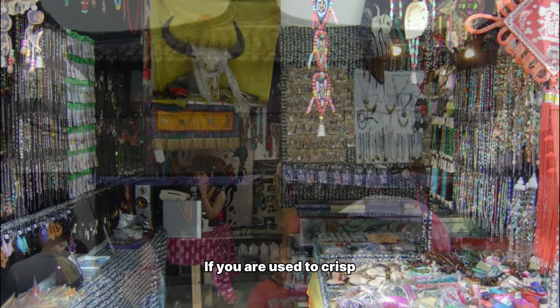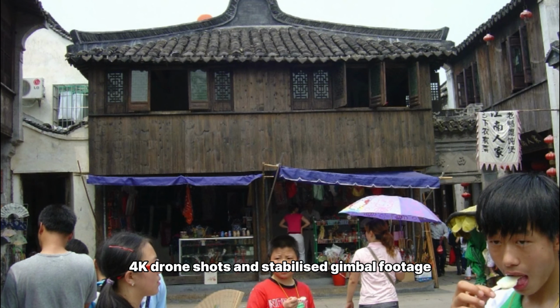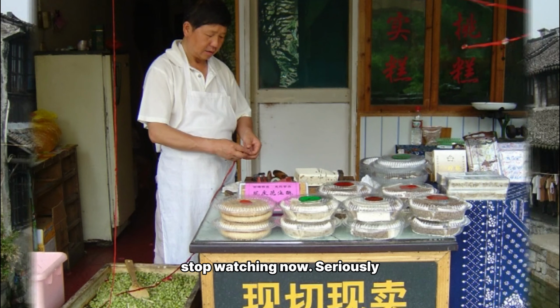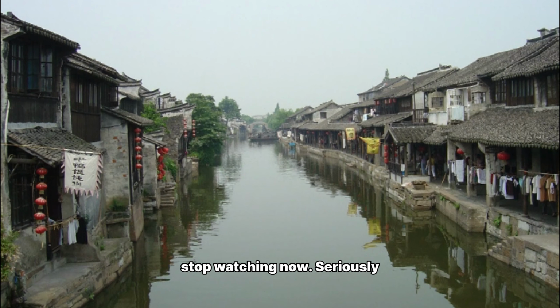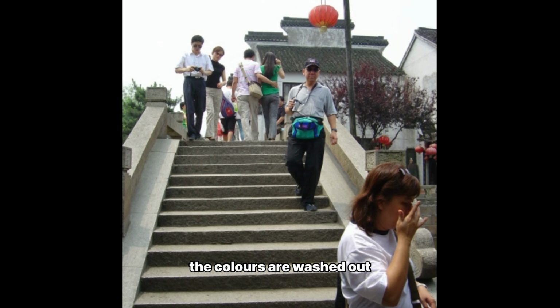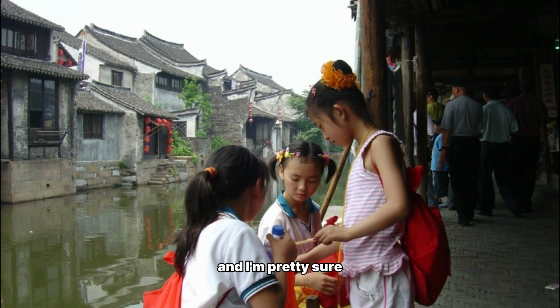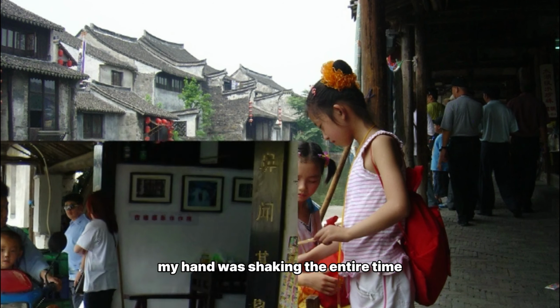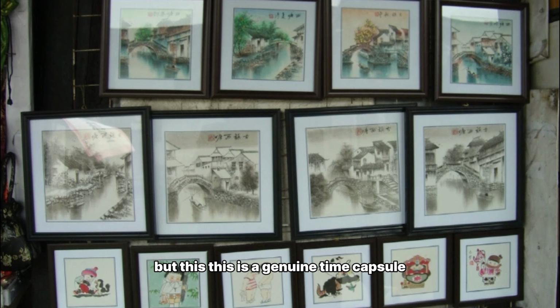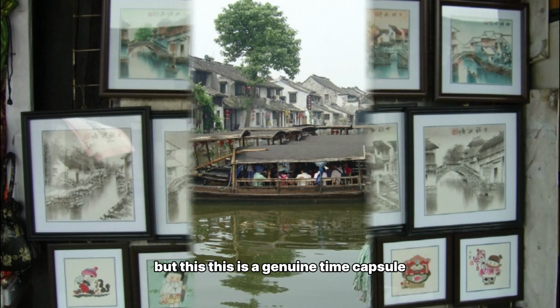If you are used to crisp 4K drone shots and stabilized gimbal footage, stop watching now. Seriously, what you're about to see is grainy. The colors are washed out, and I'm pretty sure my hand was shaking the entire time. But this is a genuine time capsule.